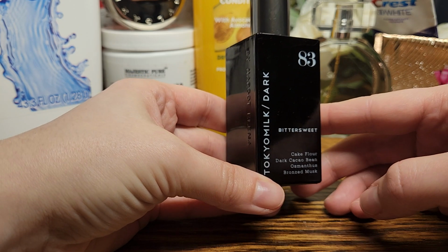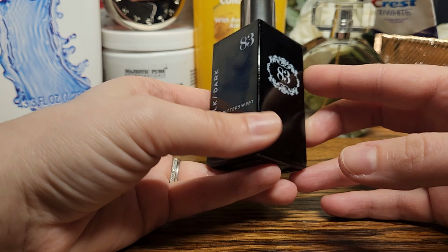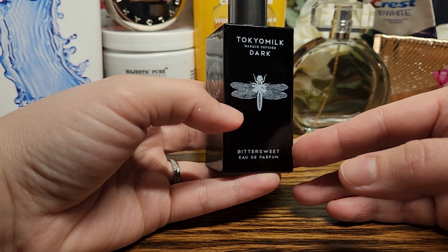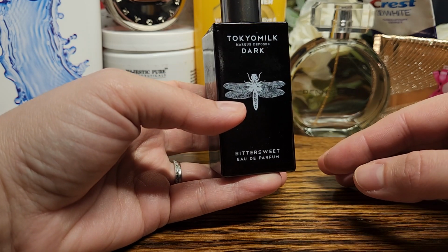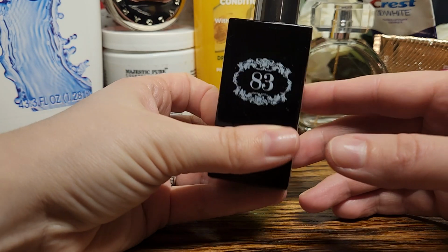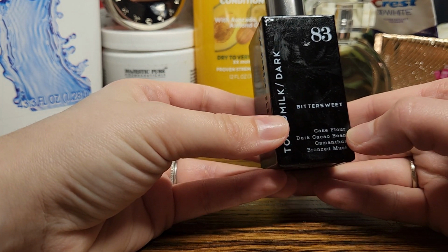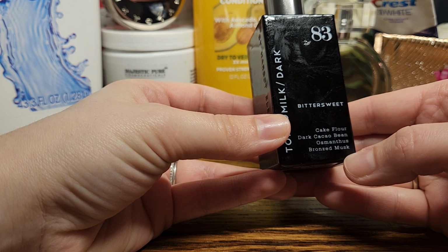Anyway, this is Tokyo Milk Dark Bittersweet number 83. I don't know if they still make this or not. I purchased this around the year 2016. Well, this is convenient. They have these notes here, supposedly cake flour, dark cocoa bean, osmanthus, and bronzed musk.